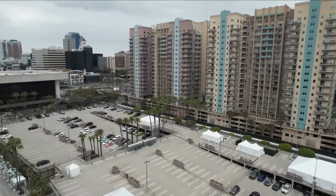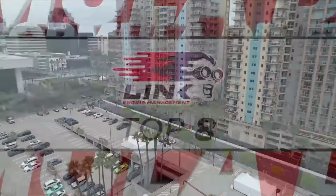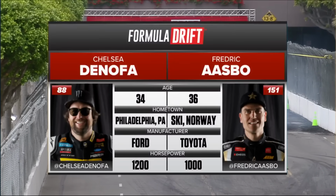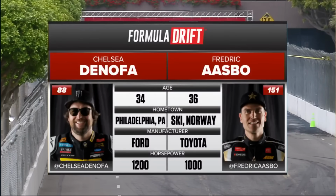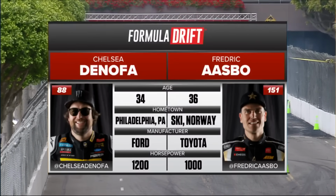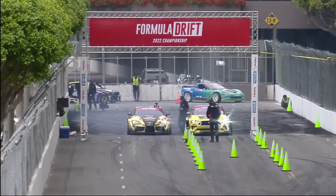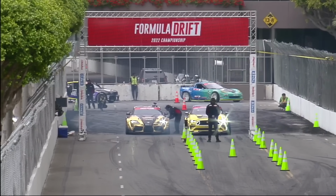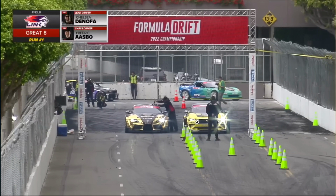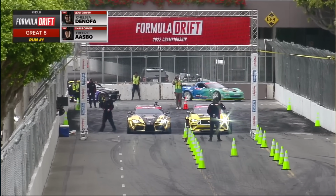So advancing on the Final Four, Ryan Turk, Odi Bakshis, qualifying 4th. Now we move on to Denofa and Osbo. 1 and 4 overall last year. And Frederick Osbo qualifying 7th. Denofa qualifying 2nd. Then talking about Matt Field, who qualified 3rd, and Dylan Hughes, who qualified 6th.